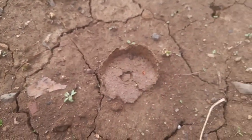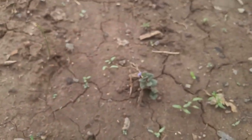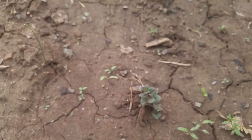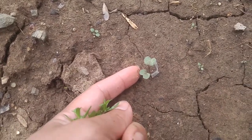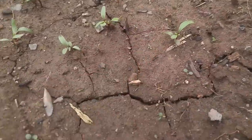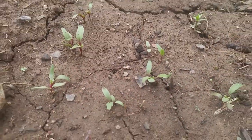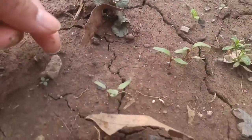So I did grow Kalette around here. And the beets took over. So if you really look, these are the Kalette right here that are growing. These are beets. This is weed.